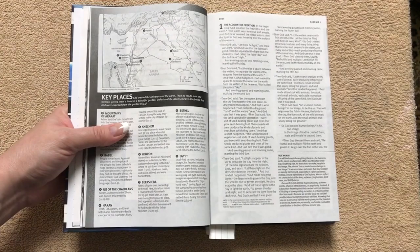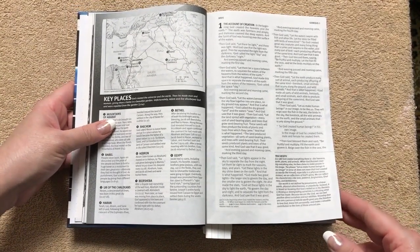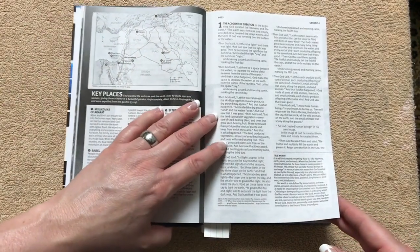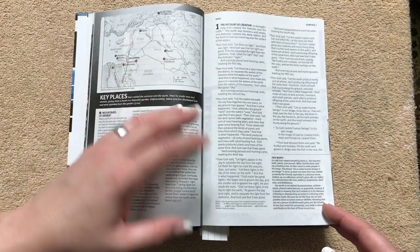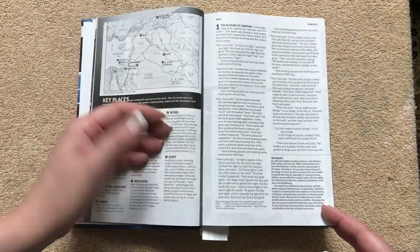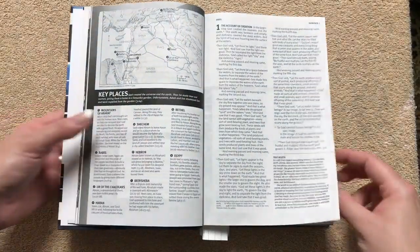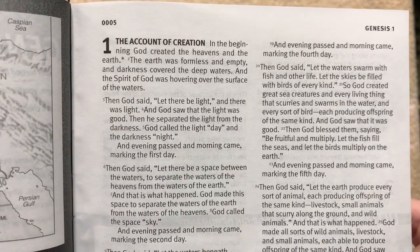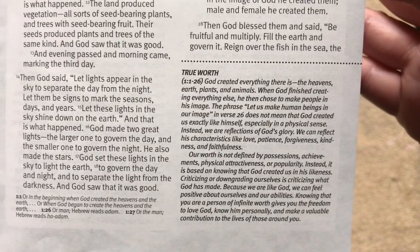This one here on the notes and the font, online it says 7-point and 6-point, but if you compare it to the Bible font chart that you can find online, and each font style is going to be a little bit different height, it appears more to be like an 8 and a 7. So it's not as small as what you would think if you were to read the specs online. So we've got a 2-column format, as we can see there. And then we're going to have some of our notes down on this bottom right. So that one's going to be titled True Worth.